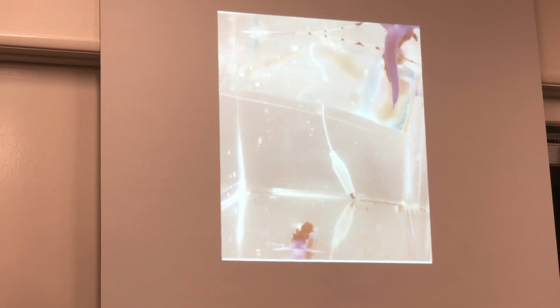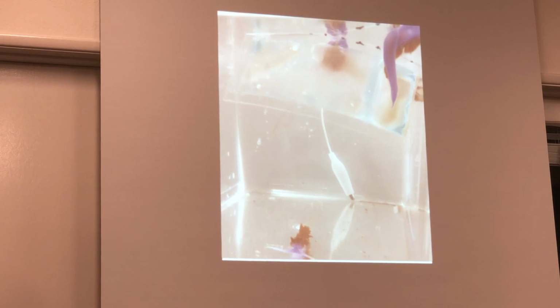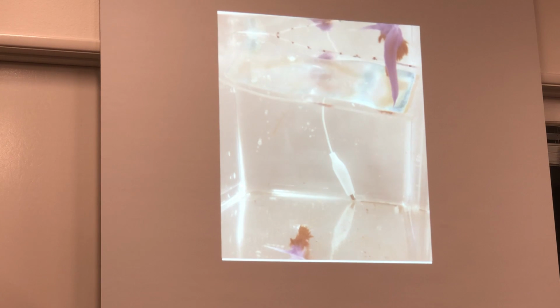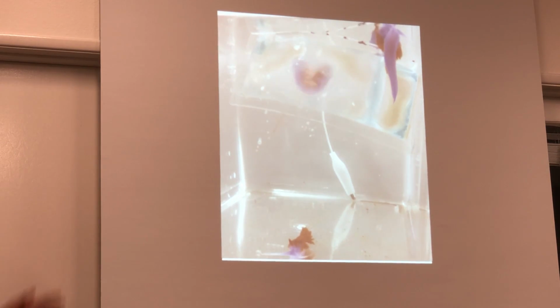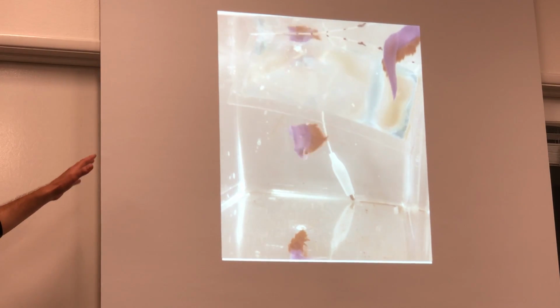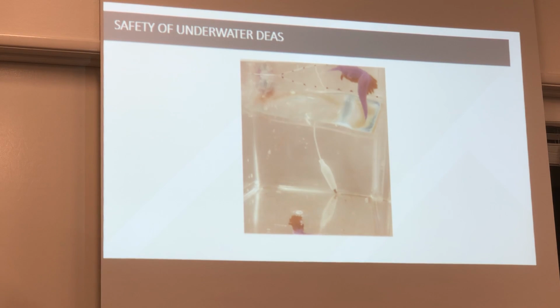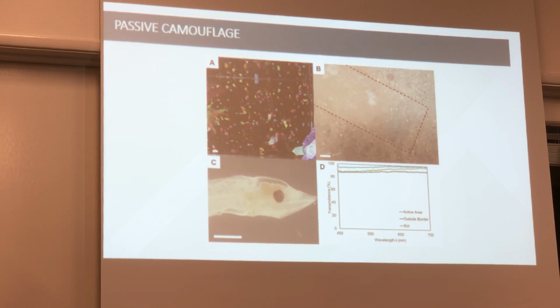So we're collaborating with Scripps, and they found these little invertebrates that we can put our actuator in with. At one point in the video, they're actually crawling on the actuator, so it doesn't seem to bother them at all. Then we also took it down to the Birch Aquarium and had it swim with some jellyfish and some other critters there too.